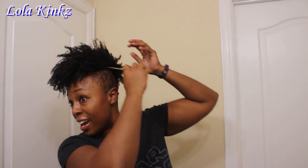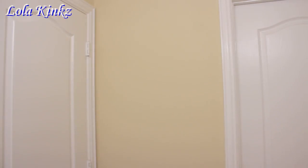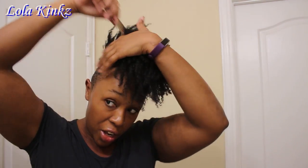And second day hair is always better for me. Just because everything has dried and I have more volume. My kinkiness has kind of come together. I have more volume or whatever. So yeah, but that's typically how I do my hair.